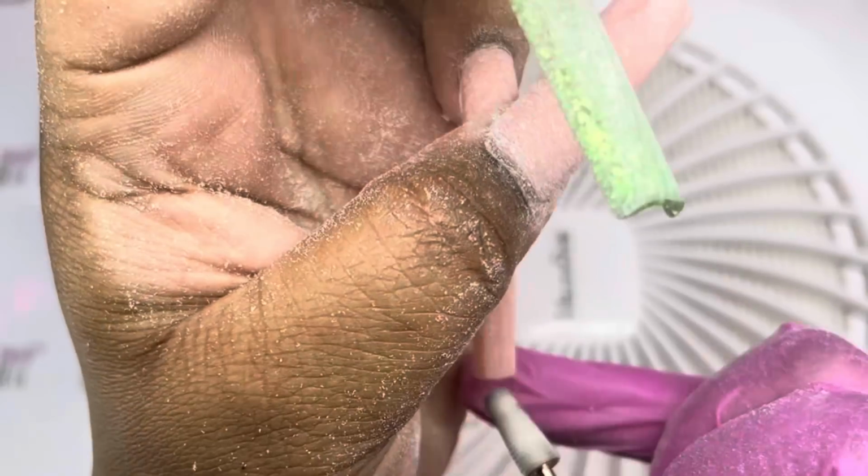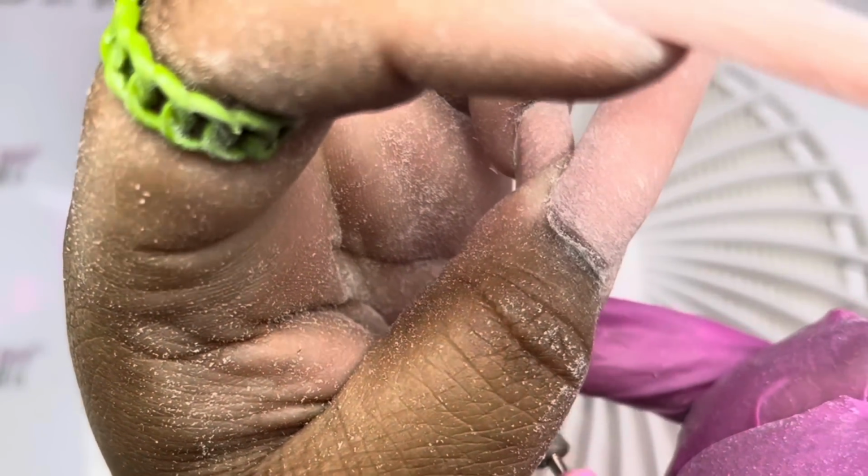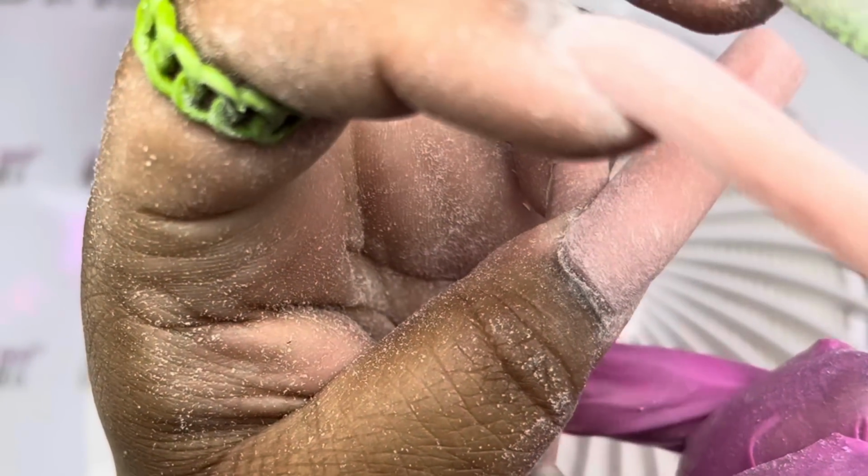And then after that, I'm going to buff them, clean them, all that. Then I'm going to move into all of this good old nail art and bling.